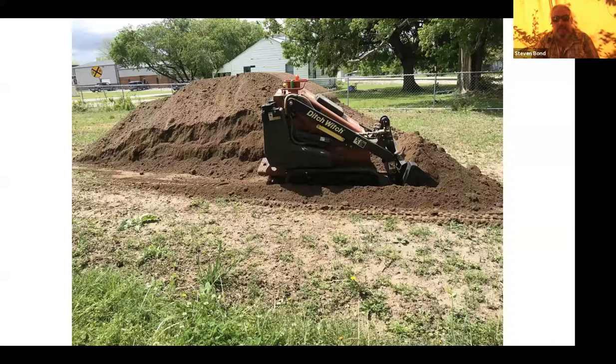So I bought this little mini ditch witch or mini skid steer. And I use the heck out of this thing for market farm scale all the time. So this is actually a truckload of nice soil amendment that we're putting on a community garden site.